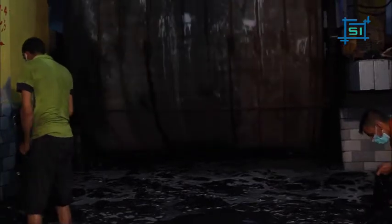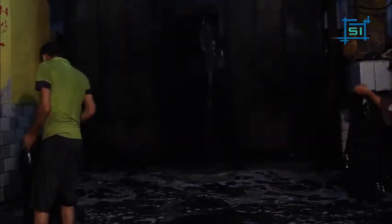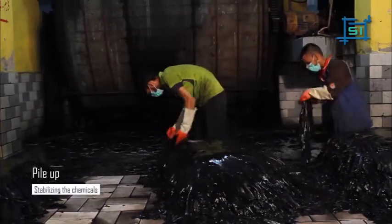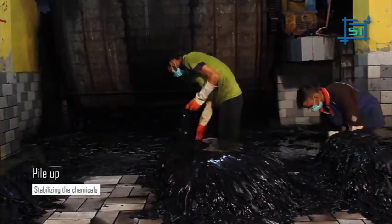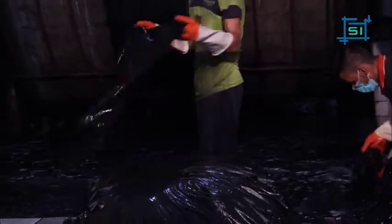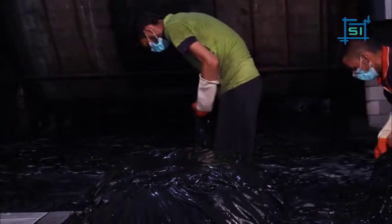The rolling drums are then opened to continue with the rest of the post-tanning process. The skins undergo the pile-up process to stabilize the chemicals in the skin leather by piling for approximately 12 to 24 hours.